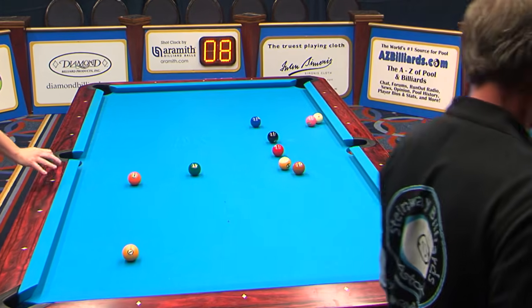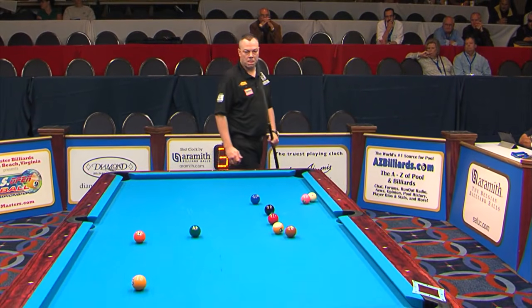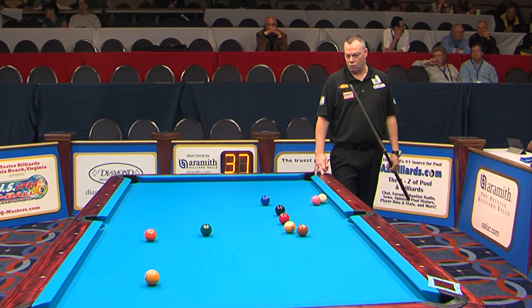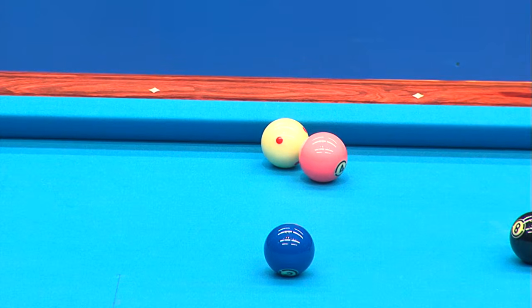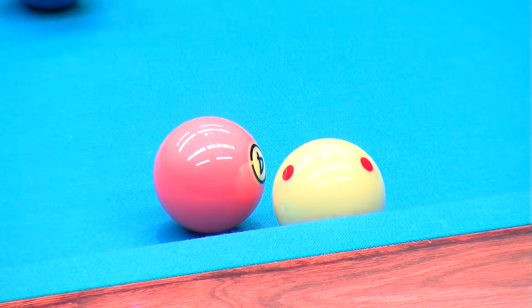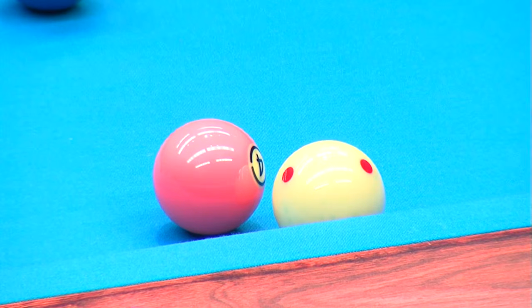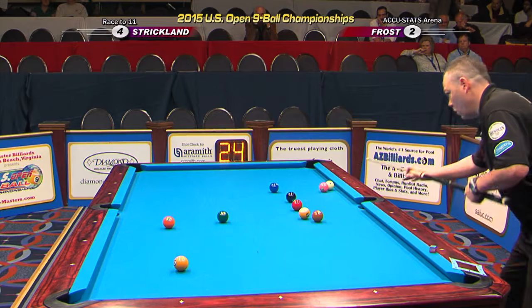Yeah, that's lethal. No jump cue there. No jump cue here. That's why Scott's safety has just got to be tighter than that. If you're playing bad players, you get away with some of that stuff and it doesn't hurt you, but you can't let these good players have direct access to the object ball. That's too loose. Yeah, I agree with you 100%.